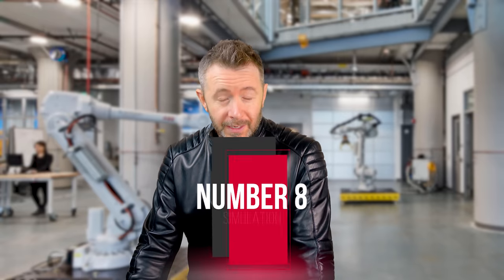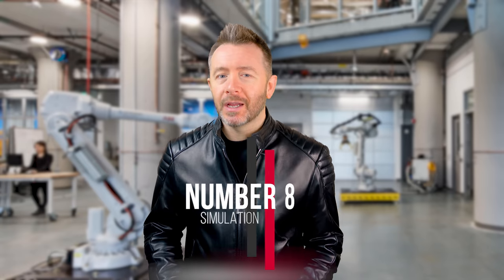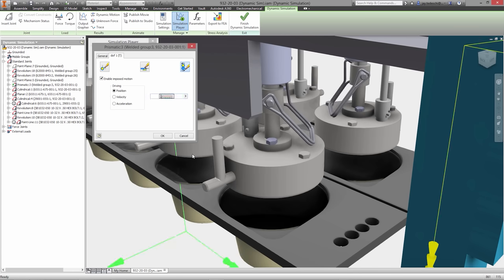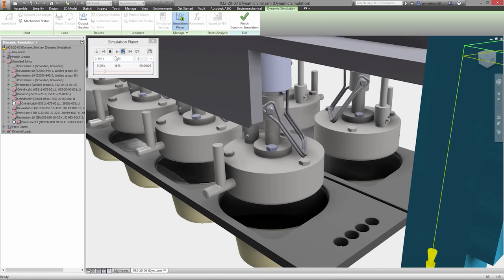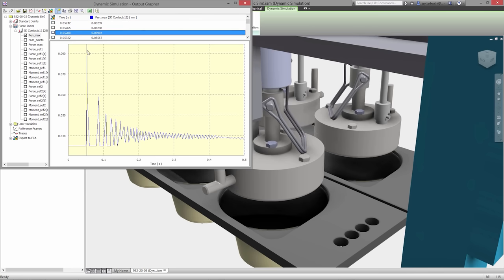Another area that's quite surprising and difficult to understand how Fusion could be so much stronger than Inventor at, and that's simulation. Now, something which I didn't mention in the first video when I was comparing what Inventor's got that Fusion doesn't, was that Inventor has a unique feature called dynamic simulation. It's basically kinetic simulation for mechanisms at a significantly advanced level. But for FEA, Inventor is capable, but limited in study types. Fusion 360 goes over and above what Inventor has.